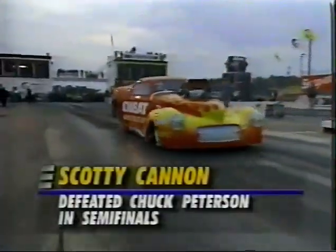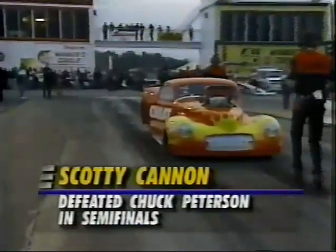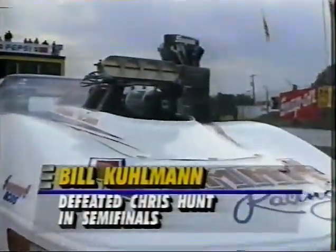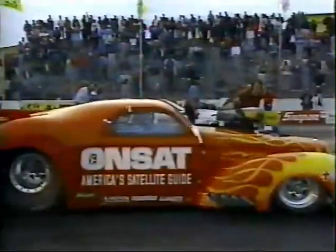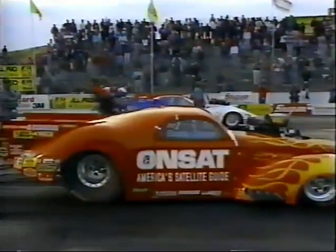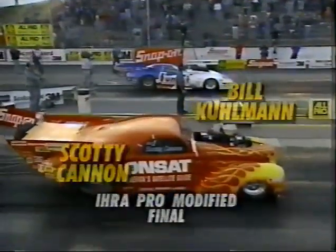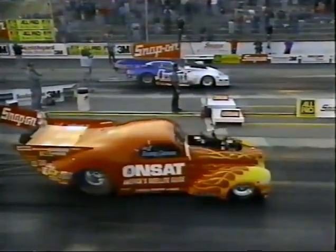We move now to Pro Modified. Here's the guy who's been leading this class for the last 3 seasons. The Onsat 41 Willys of Scotty Cannon going up against the blown 1994 Chevy Corvette of Bill Coolman. You know, if anybody can stop Scotty Cannon, it has to be Bill Coolman. A lot of experience, an excellent prepared engine and car, the number 1 and 2 qualifiers on the line right here in the final. That's the way it's supposed to work. And keep in mind, Coolman comes in on a roll. He won the last event of last season.